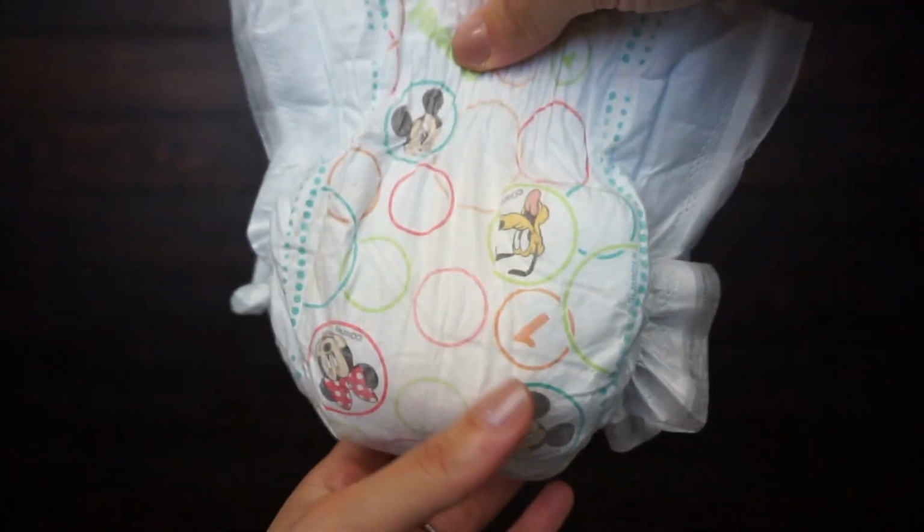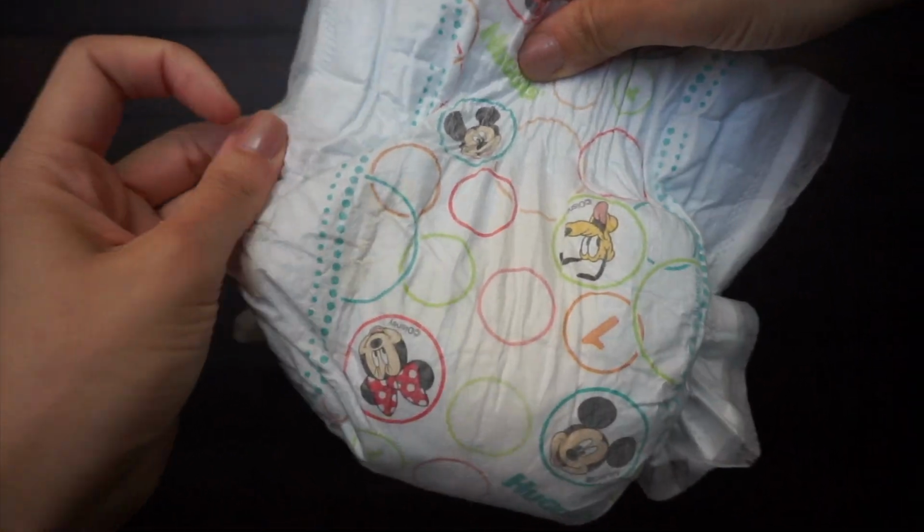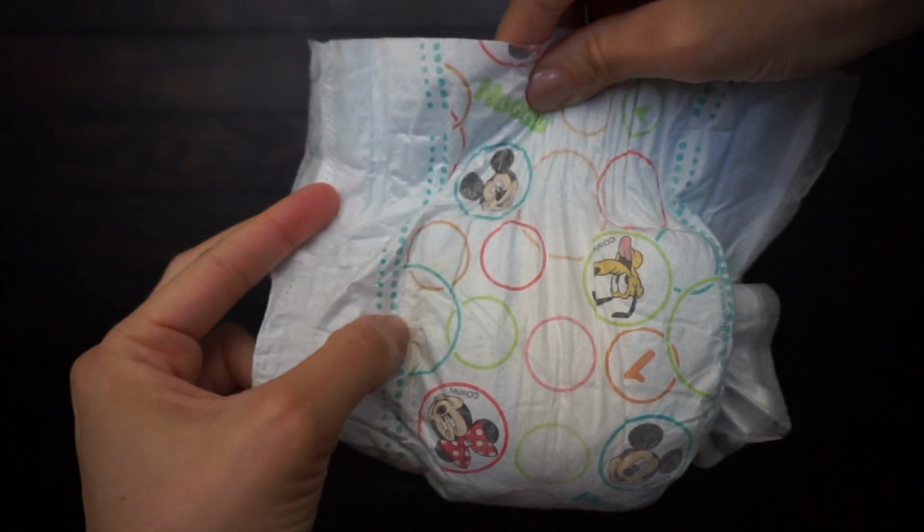So another bad thing about these Huggies Snug Dry is that when he poops, because he's breastfed and his poop is so loose, it kind of just spreads. You know how say for example you take a knife and you're putting Miracle Whip on a sandwich, you slide it across the bread. That's exactly what his poop does in there. It does not absorb at all. So since it just spreads, it spreads right on out the diaper.